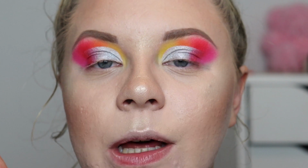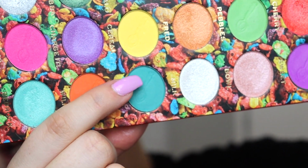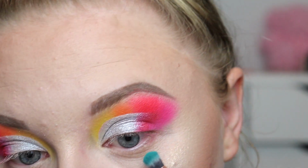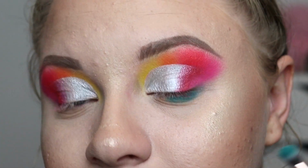Okay, so now I've blended that all out, we're now going to go into the lower lash line. So firstly, I'm going to take the shade Hoppy, which is this greeny shade here. This shade is just absolutely everywhere at the moment. I'm seeing it in every palette that's coming out. I'm just going to apply this to the very outer corner of this eye, lower lash line.